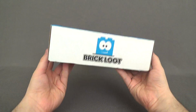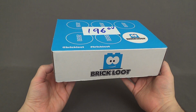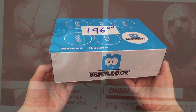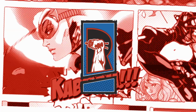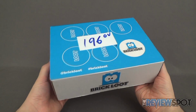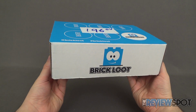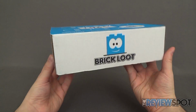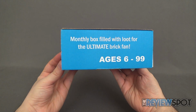On today's subscription spot, we are having a look at another box from the folks over at Brickloot. This is Brickloot for February 2017. Could also technically be March, as we're getting later into the month of March. Needless to say, if you want a box geared towards you, a monthly box filled with loot for the ultimate brick fan. Don't believe me? It actually says it right on the side of the box. Monthly box filled with loot for the ultimate brick fan. Recommended for ages 6 to 99.